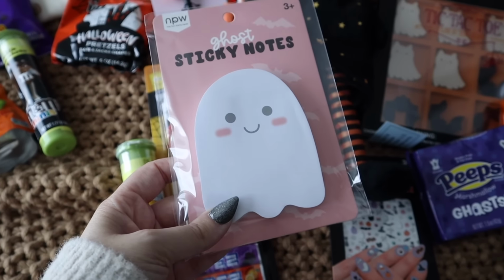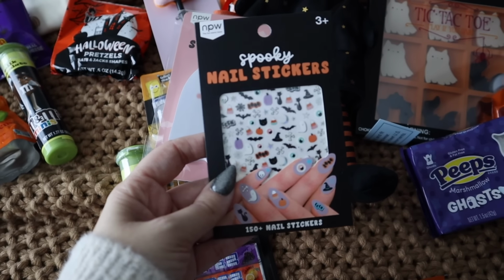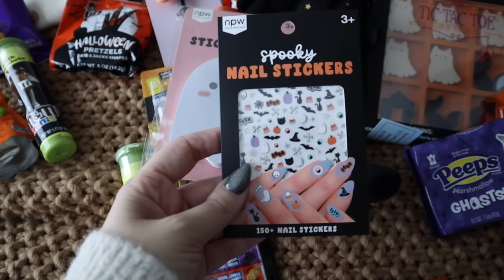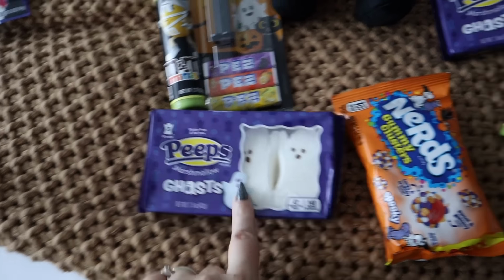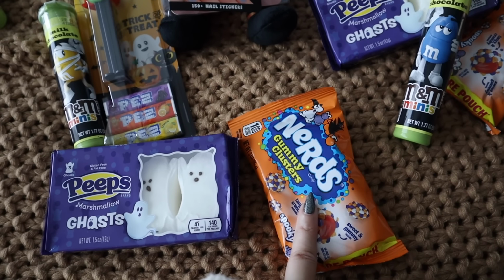But I got her some ghost sticky notes, and then these cute little nail stickers. She loves to do her nails, so I know she's really gonna love these. And then she got some Peeps and some gummy clusters. And this is like my absolute favorite candy ever.